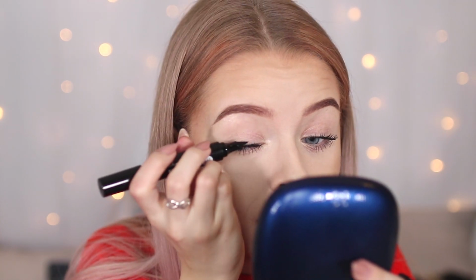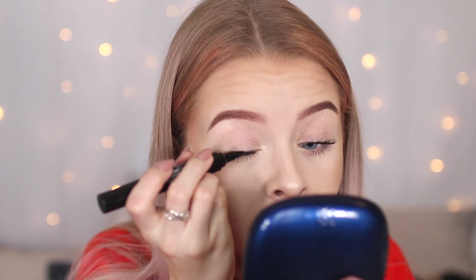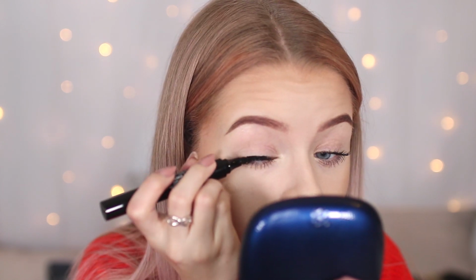Mirror would help. Okay, so I'm using this fat pen to do the line. It's kind of tricky because I already have mascara on. I have been out all day in London today, so I did already have my makeup on. So I'm just gonna try and do this over the top, which I know is kind of annoying, but there was no point me taking off my mascara, really.